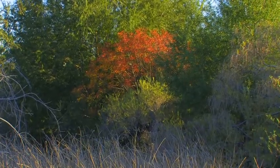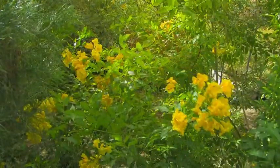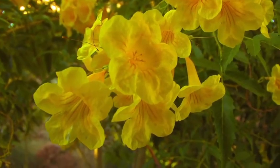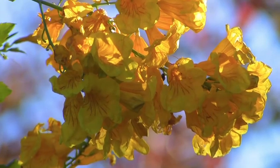Off in the distance, I can see the red leaves of the Chinese pistache, and there, bobbing back and forth in the wind, is a yellow bells, a wonderful plant. We'll go take a look at it, but that thing blooms like 8 months of the year, and what a color show. The neat thing about this garden, about any garden, about your garden, is that it's an exploration.